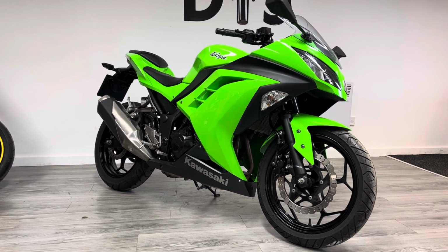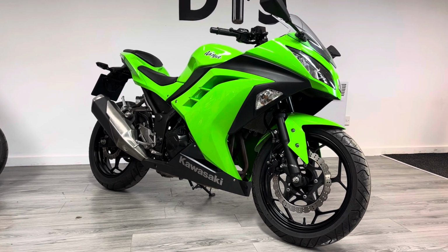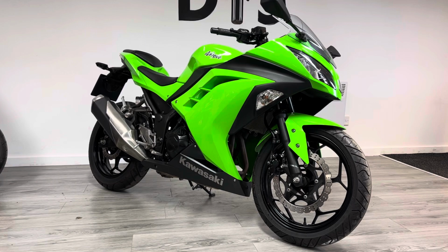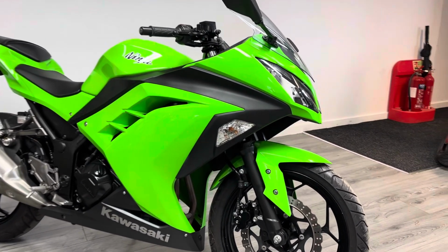So this particular one is on a 62 plate. Obviously it's a 2012 bike. It's covered less than 3,000 miles from new and it's in really nice condition. So quite hard to find one in as nice a condition as this, I would say.